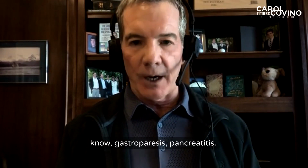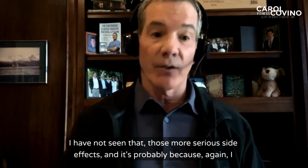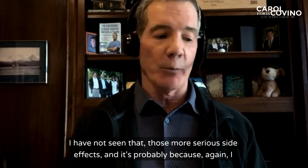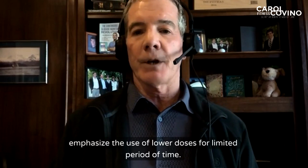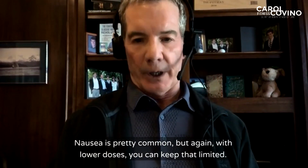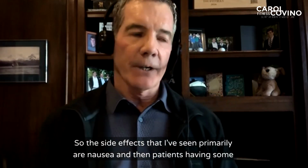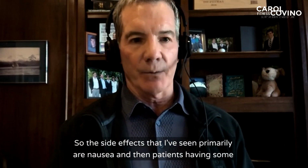Gastroparesis, pancreatitis. I have not seen those more serious side effects, and it's probably because, again, I emphasize the use of lower doses for a limited period of time. Nausea is pretty common, but again, with lower doses, you can keep that limited. So the side effects that I've seen primarily are nausea and then patients having some constipation.